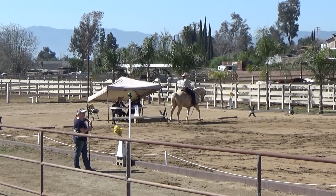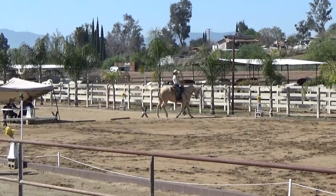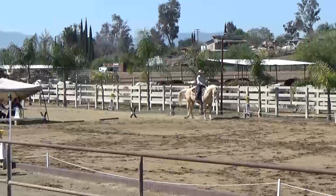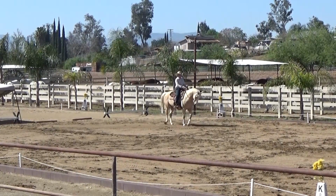We came in a little bit late on her intermediate dressage test. She's already entered at the working canter. She's halted, saluted the judge, and now she's proceeding at a medium walk.